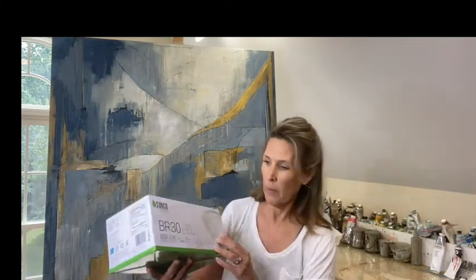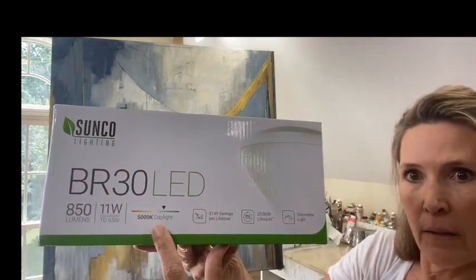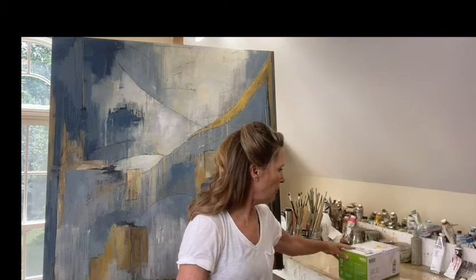Just to show you, here's a box that I ordered. I don't know if you'll be able to see, but right here, it says the 5000K. So that's the daylight. That's what I'm trying out right now. I'm between a 4000 and a 5000K, but basically, if you get too warm, then you will not see your blues correctly, and that's what was happening to me in my studio. My lights were so warm that they were throwing my blues off, and I kept having to manipulate them and correct them.